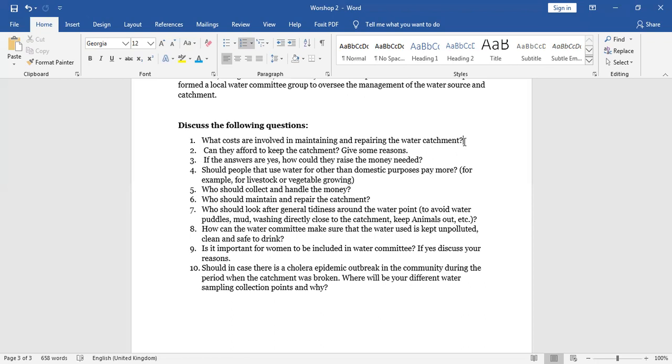So it's good. The second question is, can they afford to keep the catchment? Give some reasons. Can they afford to keep the catchment? When a project is being levied, how sustainable do you think they can do this? This question goes to question 3, which says that if the answer is yes, how could they raise the money needed? So it's almost similar.